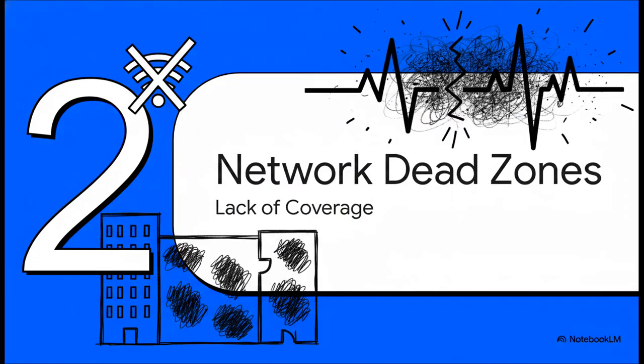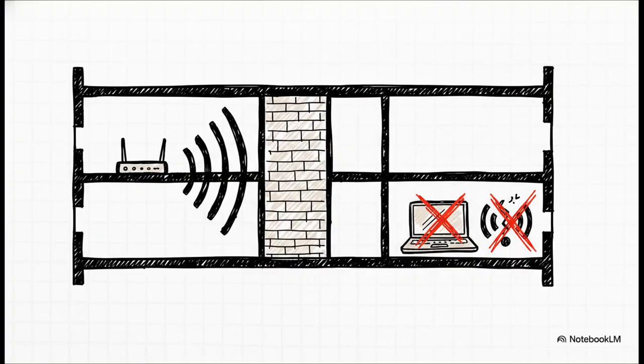Which brings us to Section 2, network dead zones. This is where the business's vital signs just flatline. If you've ever walked from your desk to a meeting room and watched your Wi-Fi bars vanish one by one, yeah, you've hit a dead zone.